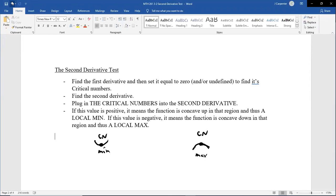Now, I am 99% of the time all about if you can get an answer right every time, why does it matter how you got the answer as long as it's consistent? The reason I say that for these is, first of all, some of the problems where they ask you to use the first derivative test, if you go to the second derivative test, it could be inconclusive, or it could be really, really hard.